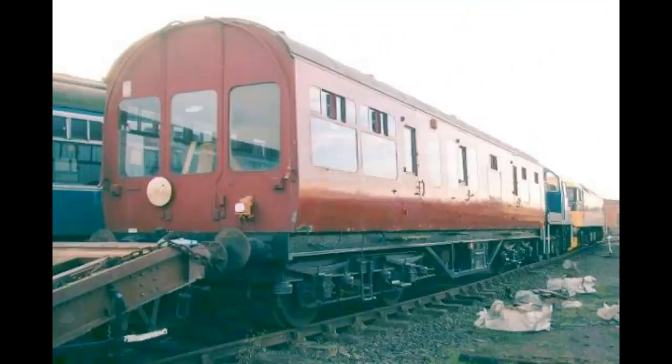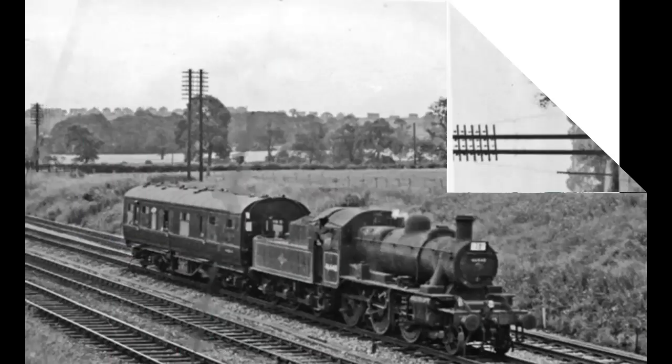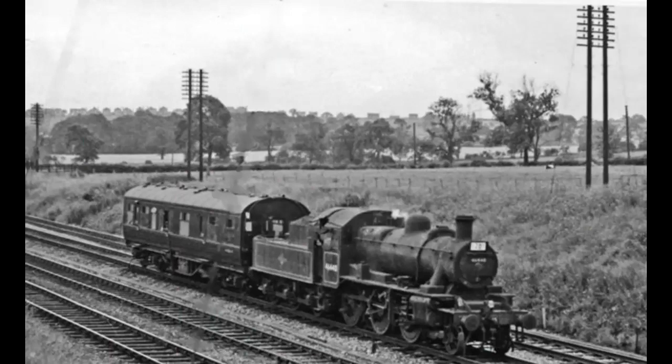One other thing I came across was a Graham Farish model of an LMS inspection saloon. Now some might well ask, what is an inspection saloon? And the answer is quite interesting. What you can see here is a real inspection saloon. And here is another picture of one behind a steam loco. And here is the model that I bought.